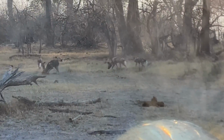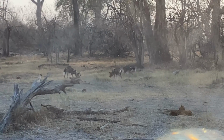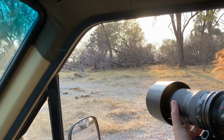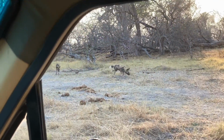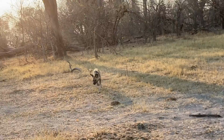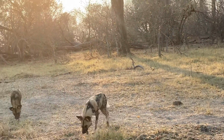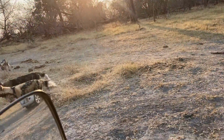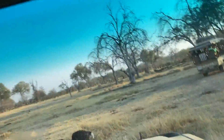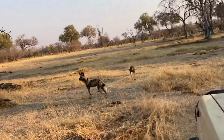Wild dogs are super cool. They're, of course, very rare to spot. They are an endangered species. There are not a lot of them around, and so if you do see them, count yourself very fortunate to come across them. And we were very fortunate and very happy to have these guys running around our vehicle. Super cool.